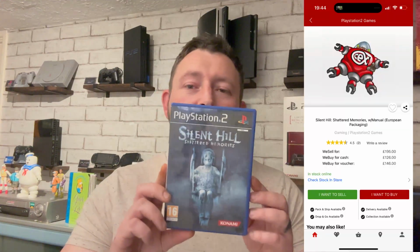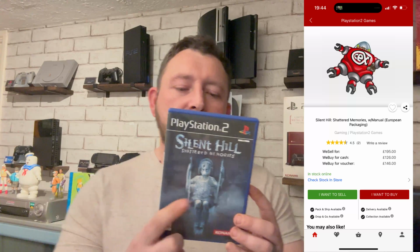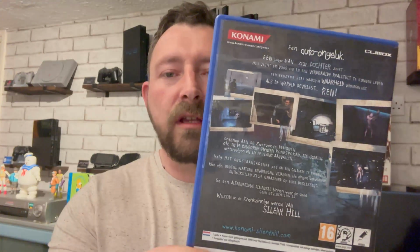We are now at the top two. Number 2, at £195, we have Silent Hill Shattered Memories. Now, this is the European edition, so if you look at this, the actual writing on the back is in German, I believe, or it might be Dutch. The game actually plays in English. It is complete with manual and things, but this actual variant is worth £195. If you had the British variant, it is worth a whopping £310 because they are so rare.